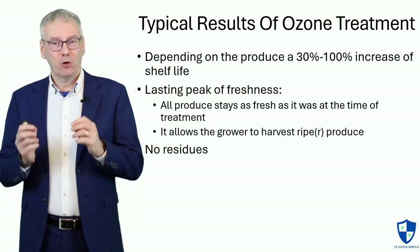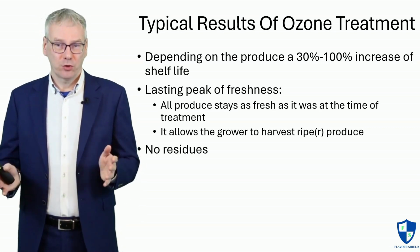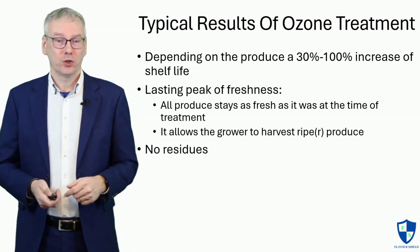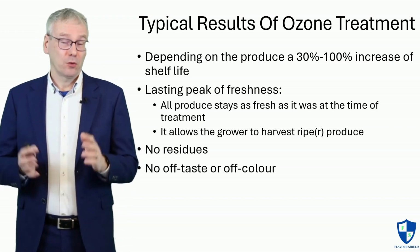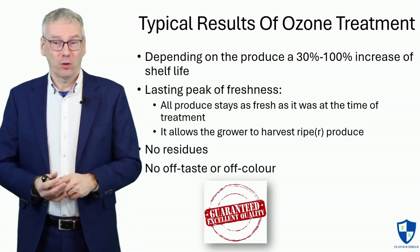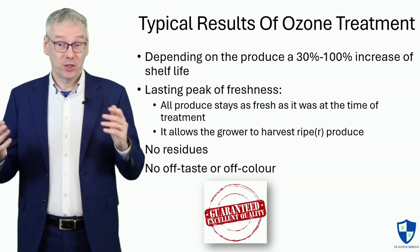Next to this, our treatment system does leave no residues, because all ozone, in the end, if it's not used, falls back to oxygen. There's also no off-taste or no off-color of the produce. So in essence, we can guarantee excellent product quality with very fresh produce which has an extended shelf life.